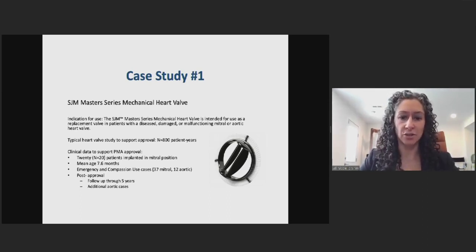And so the question that came up is, well, how do we gather the data, and what type of data do we need to support approval in what is, one, a very small patient population, but two, a very difficult population to enroll in trials and to follow and to gather data from? Because for folks in the audience that aren't aware, the typical heart valve study that we would require for a mechanical heart valve like this requires on the order of 800 patient years.